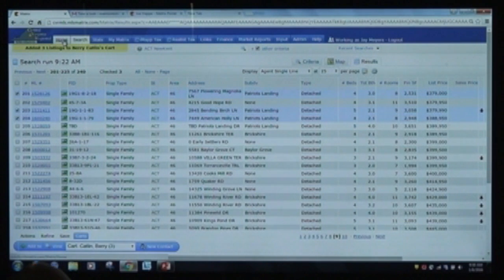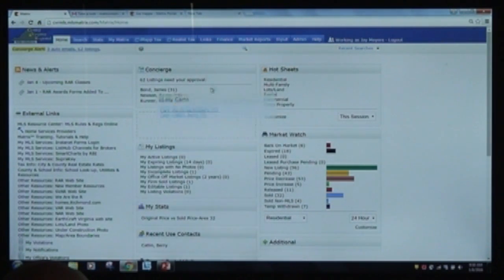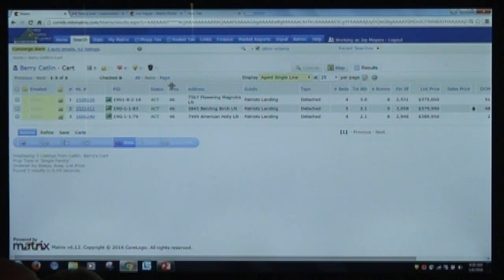So once you put them in a cart on your home page, there's actually a little widget called My Carts that gets created. And I just put 3 in Barry's cart. How do I open them up? Click on his name, and there they are. And then from there, I can look at them, I can email them, I can print them, I can do whatever I want to do with them at that point, because basically I did the search initially, put them in a cart, and now what I came up with is the result of that search put into a cart.